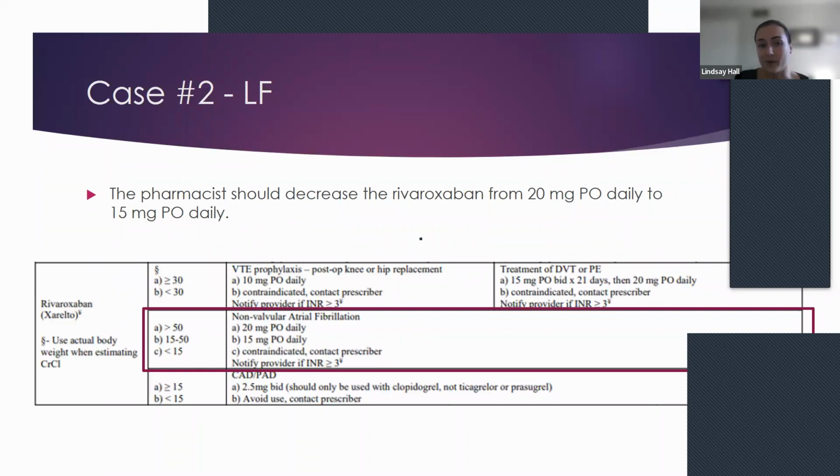So this is a case where I would know that, because I have this list kind of memorized because I look at it so much, that Xarelto is in our policy and it's renally dosed. So she now falls into that 15 milligrams daily. So I would decrease the dose, and this is something that I can automatically do without letting the provider know.